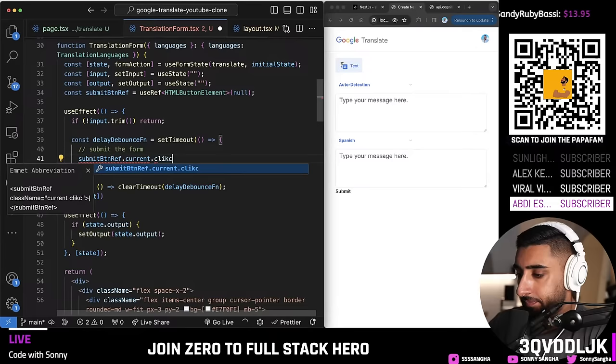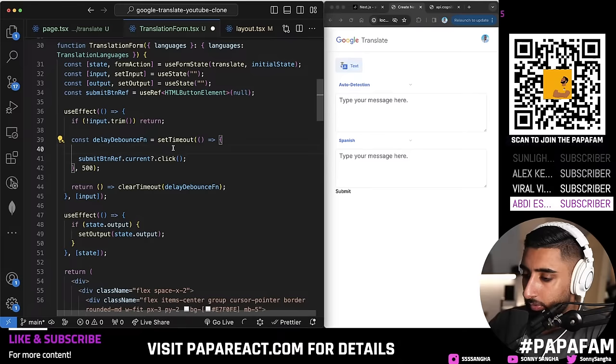So here I can say submit button reference dot current dot click. Okay, boom. And we use optional chaining because that could be undefined. So in this case, submit the form, boom. Nice, okay, everything looks pretty sweet there.